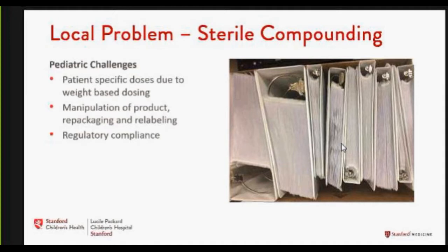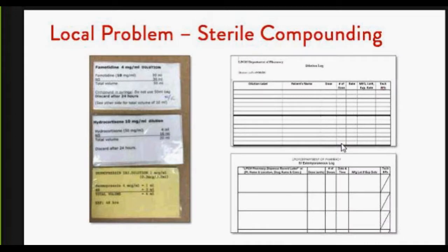Also, we have a lot of regulatory compliance issues, with the Board of Pharmacy, Joint Commission, CMS, and also the Drug Supply Chain Security Act. In our previous system, dilutions, which are very commonly used in pediatrics, were made on these little cards here, and you can see there's no reference, it's not signed off, and everything was a paper log. So it took a lot of time for our pharmacists and technicians to do a paper log. And of course, there's always the risk of transcription errors, and we had to go through quite a bit of paper to find something.